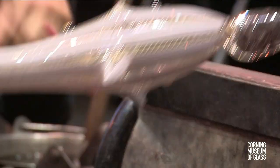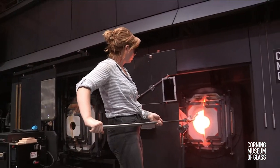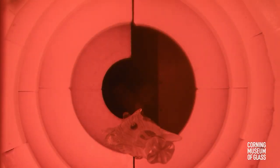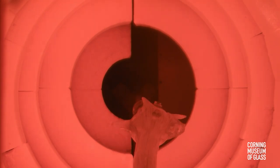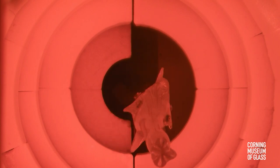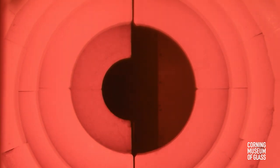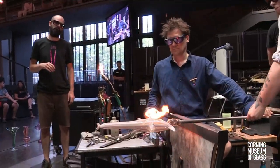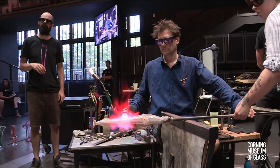Yeah, the big platter down there. We always get a lot of questions about this particular design. This is what's called reticello. And this is another complicated thing that takes a lot of prep work, but it's also using cane. So you pull rods of cane, lots of cane. It takes lots of cane to do reticello. And you want them all to match. You want them all to be the same size. Now, we use different colors.